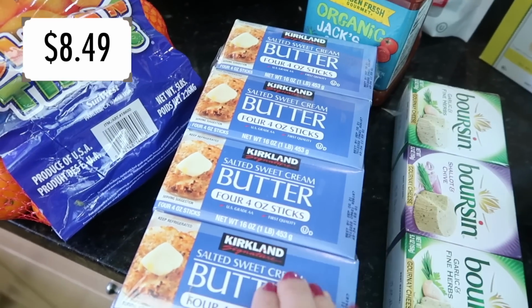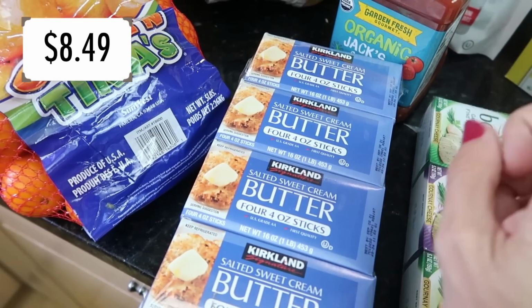The other day I was meal prepping and I needed some butter. I never run out of butter.